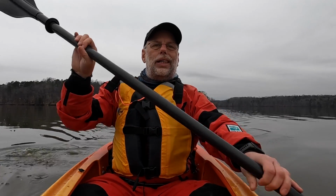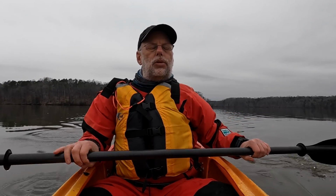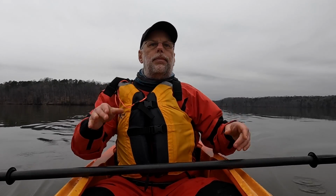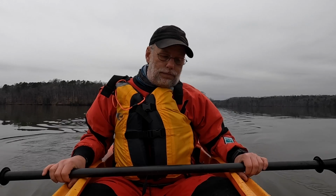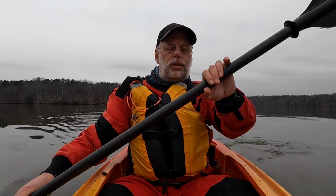And so this boat does not accelerate particularly quickly, nor glide particularly well, even in conditions like this, which are absolutely perfect. I'm literally paddling more often to keep the boat moving just because the boat is slower and doesn't have as much glide. But still, it's fun. I'm still out here having fun. This is a perfectly nice boat.